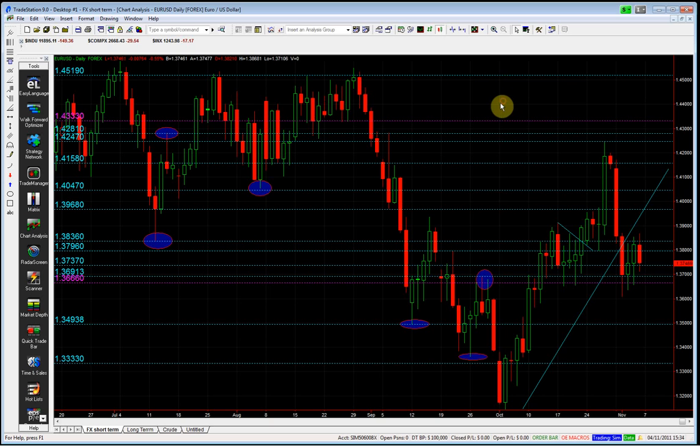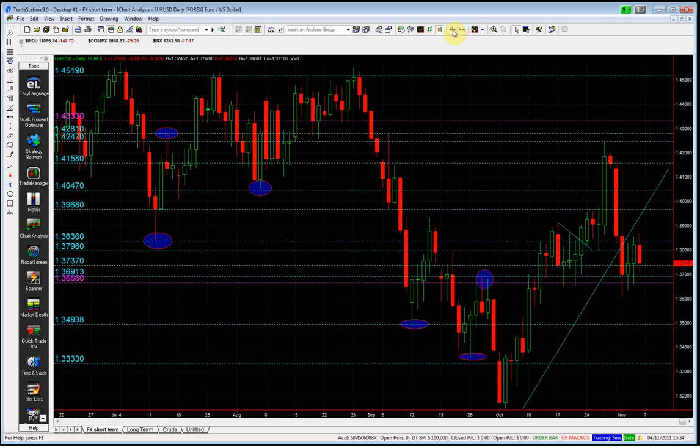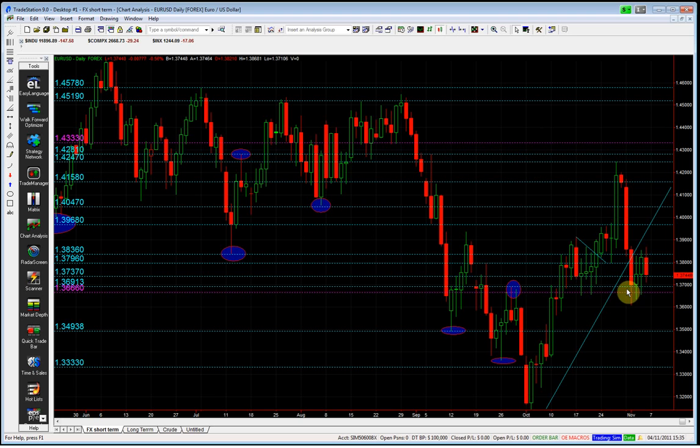Indicate the euro dollar, and the euro dollar is, for starters, very good at respecting significant levels, of which we have a number in and around the price action we've been trading the last week or so.